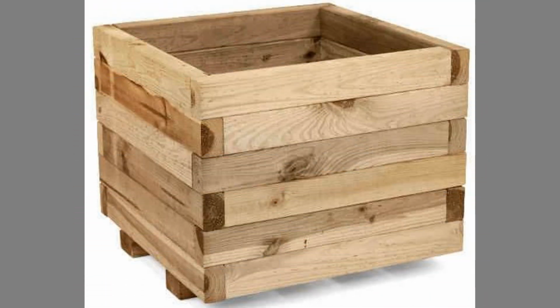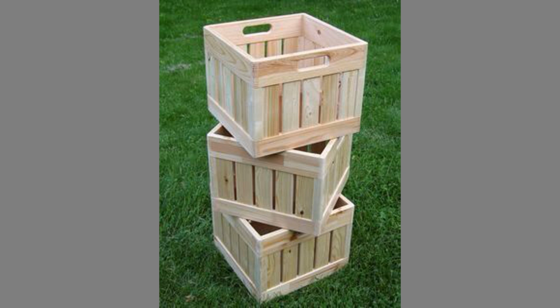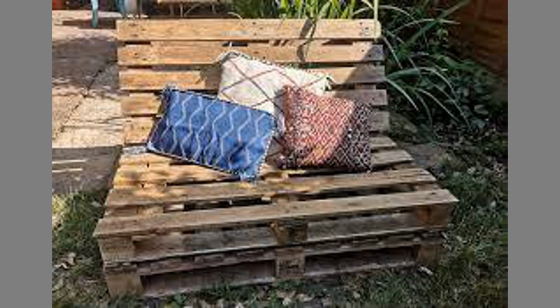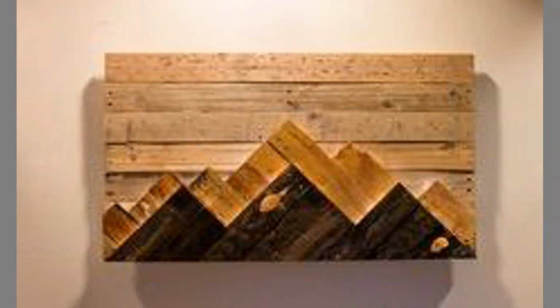Furthermore, pallet wood can be a source of inspiration for sustainable design practices. As designers and makers explore the possibilities of repurposed materials, they're prompted to think critically about consumption, waste, and creativity. The use of pallet wood can challenge traditional notions of what constitutes new and valuable materials in design. This shift in perspective can lead to innovative solutions that prioritize sustainability and resourcefulness.